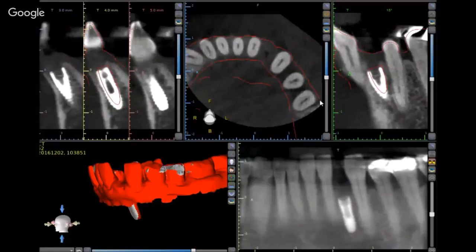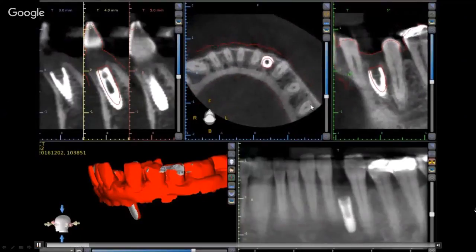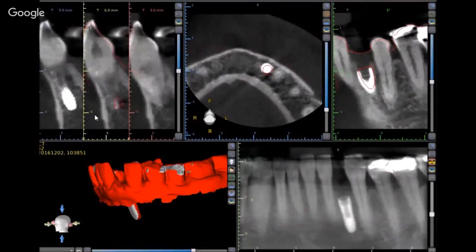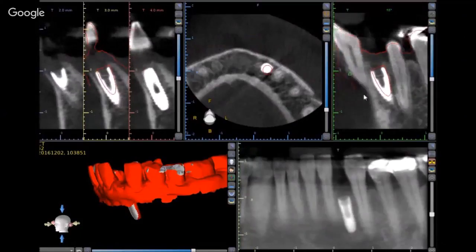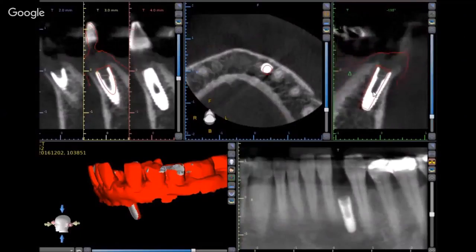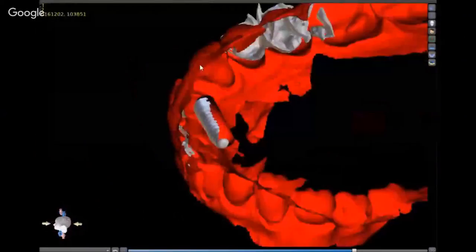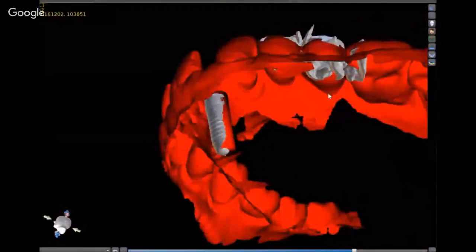So what you're seeing here is an overlay of the pre-op and the post-op. The pre-op plan is in red, and the post-op scan where the actual implant is in white. So we can overlay, and you can see how accurate this guide was, even in a tight space like this. I mean, we're off no more than maybe a quarter of a millimeter. So in situations like these, and here's a graphical representation, we definitely want to use guided surgery to give us the highest level of accuracy.